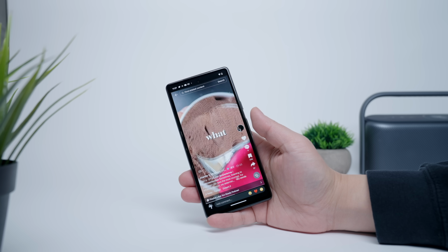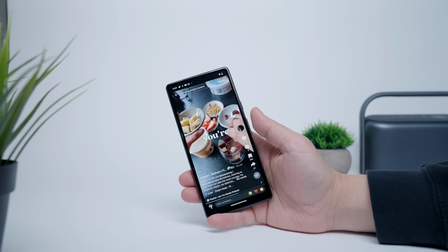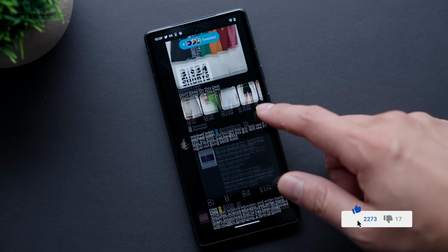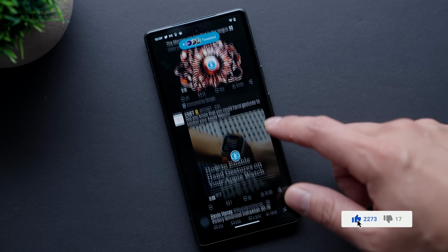So watching videos and playing games is quite enjoyable, as well as more common activities like scrolling through social media or reading the news. And that enjoyment has been enhanced considerably due to the fact that the Pixel 7a has a 90Hz refresh rate.